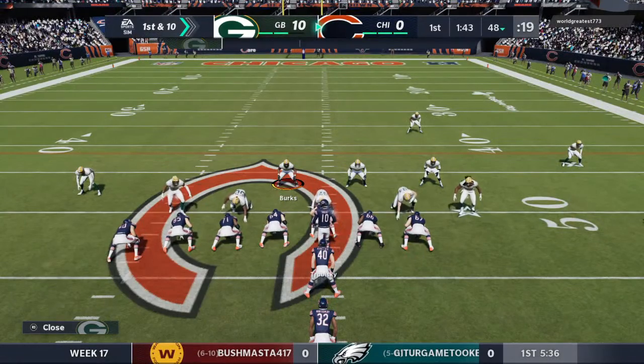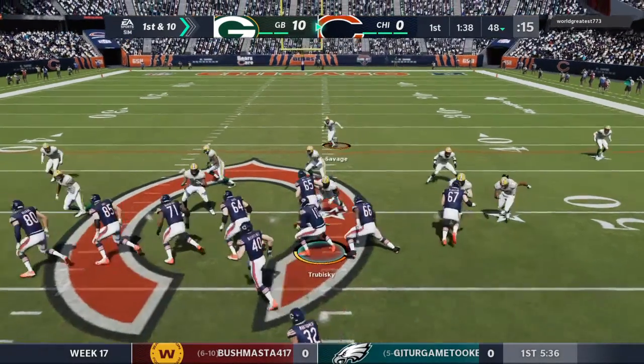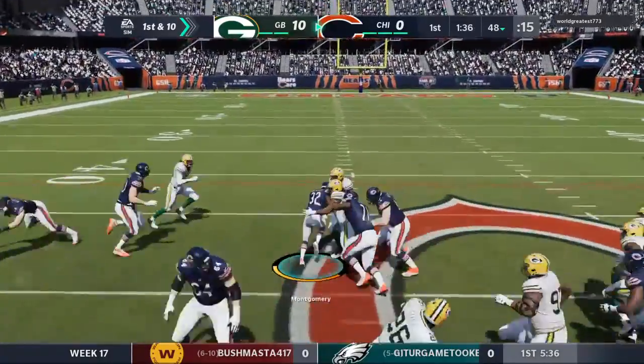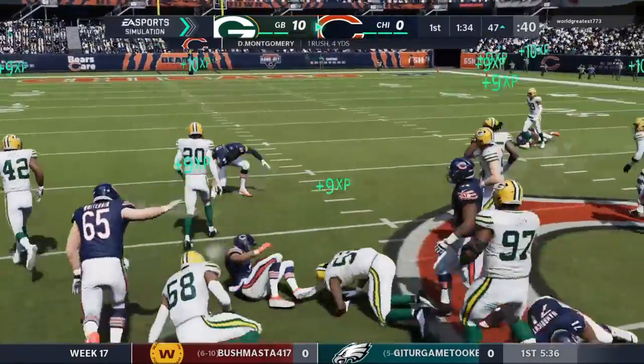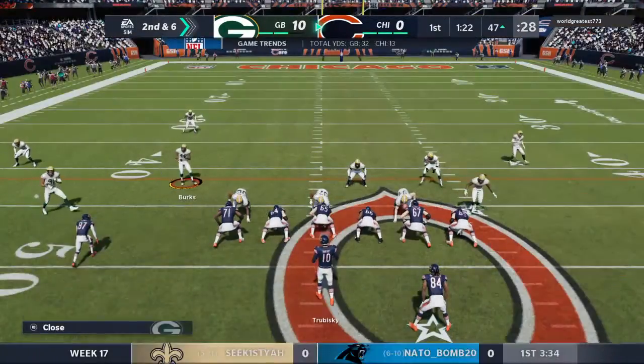You can almost hear the sigh of relief coming from their sideline because this has been a tough start for them thus far. A much-needed first down there. They needed something good to happen. Plays like that will continue to help them dig out of this hole.